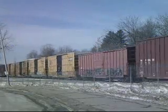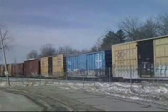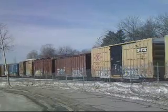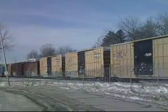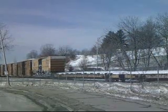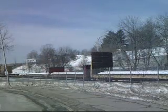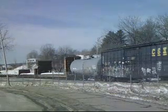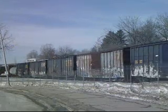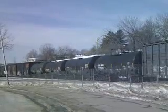I wonder what the temperature is right now. They just repainted that box car, and the paint's wearing off on the top of a bunch of graffiti. Western boxcar, that's another Erie railroad that's been dead.